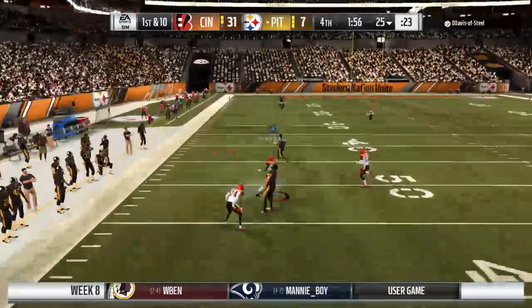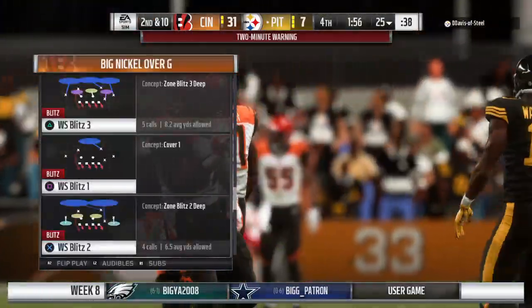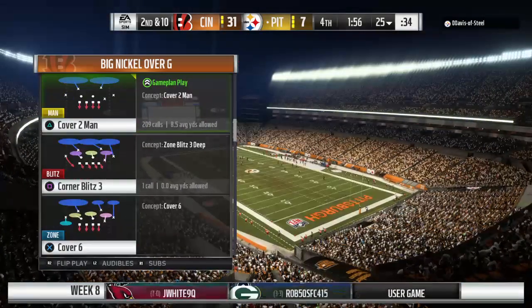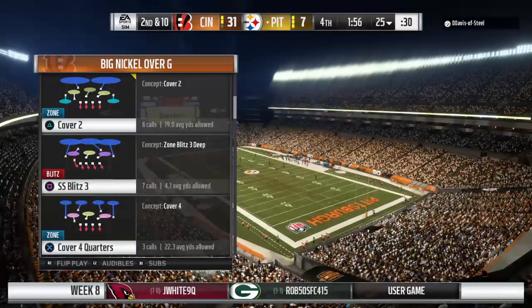Now a desperation throw deep downfield. So they took a shot on 1st down but couldn't connect. Time for a break. Back to finish it off on EA Sports after this.